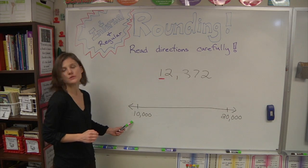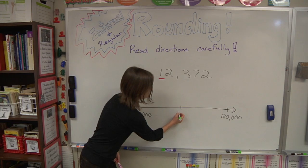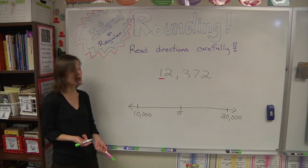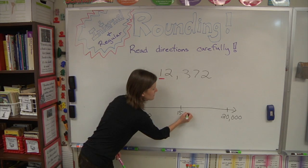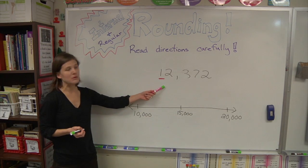What's halfway in between 10 and 20? 15. But again, we're not talking about 10 or 20. We're talking about thousands, 10,000s. So it's going to be 15,000.